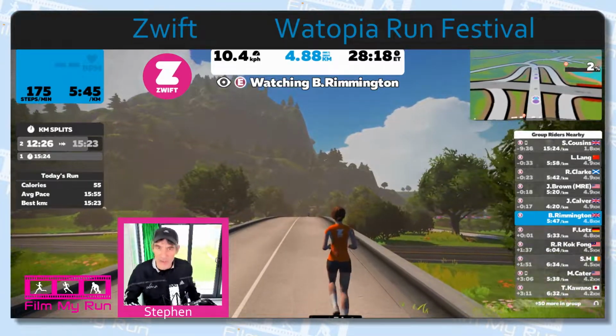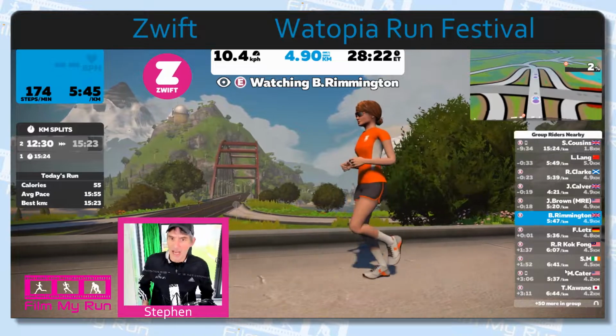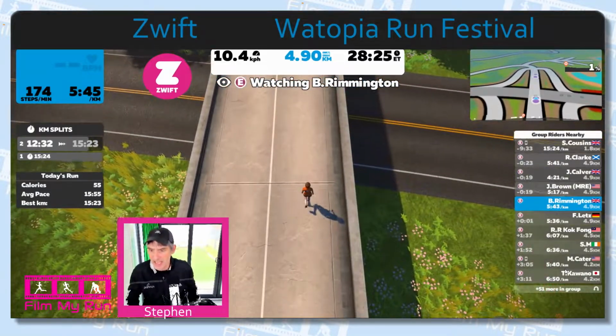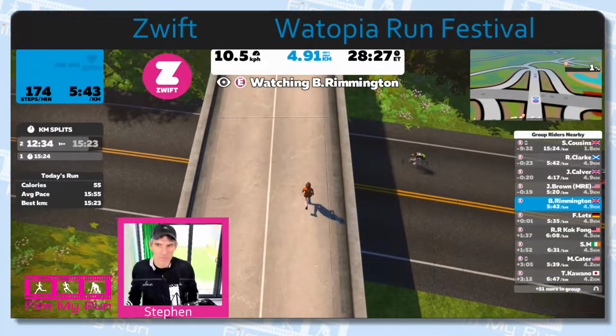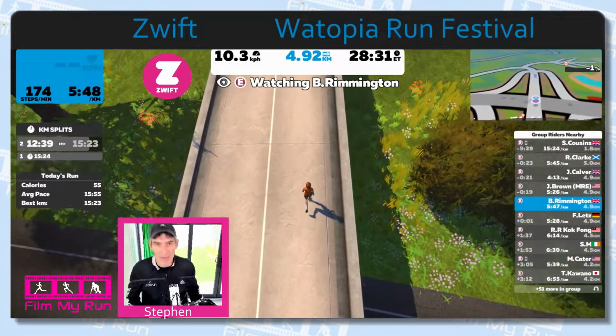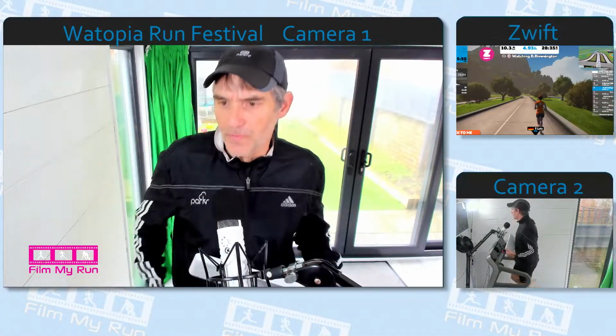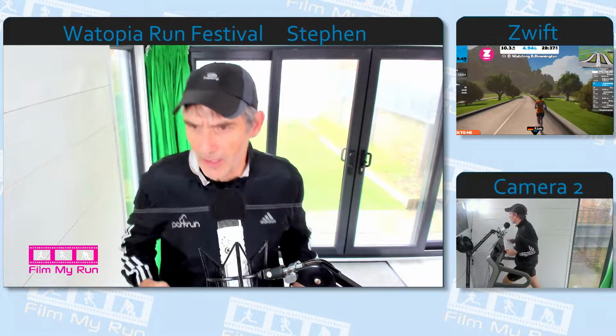You can check this on the Zwift Companion app later. Go and have a look at the Zwift Companion app and you'll see the results for this race today. And you can also have a look at the Zwift Power website, zwiftpower.com. If people are registered with Zwift Power, they do the results as well.